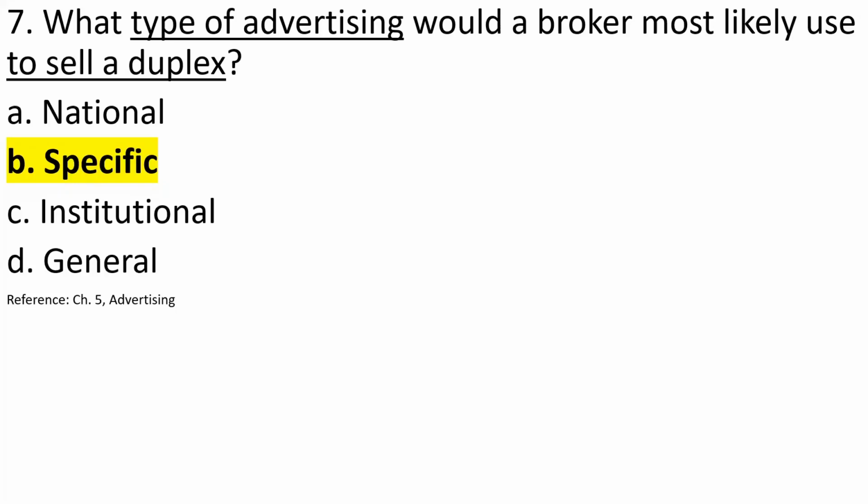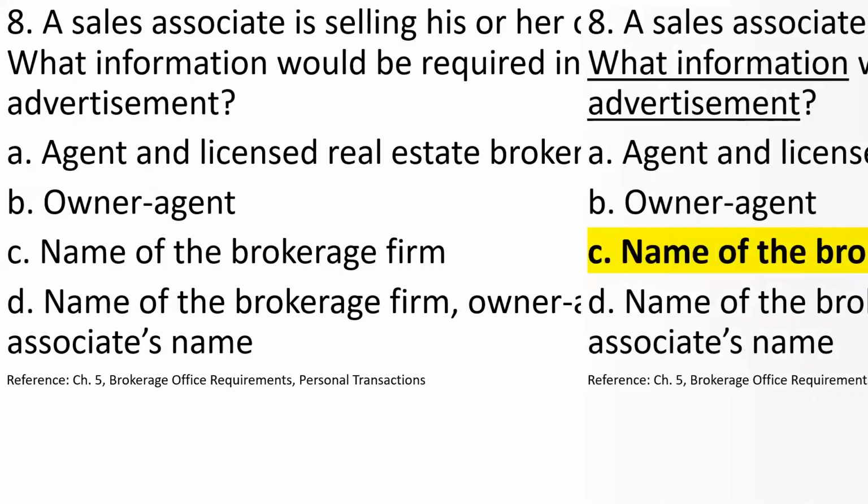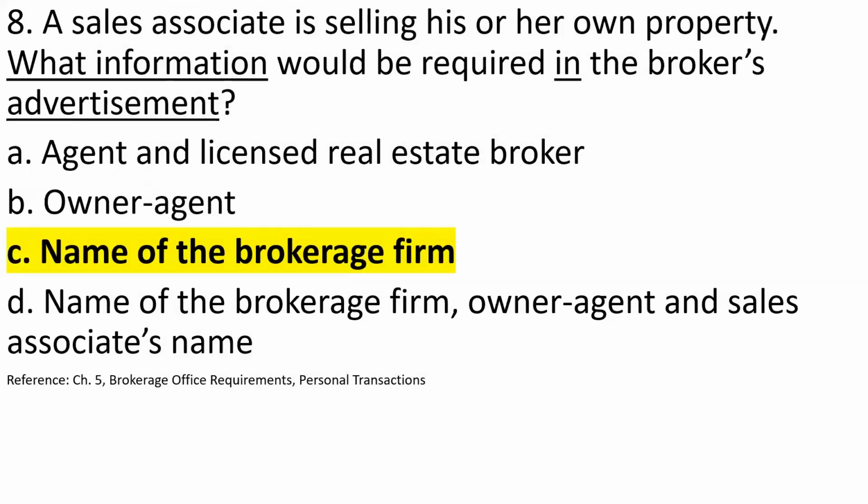advertising. Number 8, a sales associate is selling his or her own property. What information would be required in the broker's advertisement? Well, you understand whenever any real estate professional is advertising his or her own property, they don't necessarily have to advertise that they are a licensed real estate licensee, but every advertisement must contain the name of the brokerage firm. So that is the one thing that's required on all advertising, regardless of who's advertising it. If that person is a licensee who is associated with a real estate brokerage firm, the name of the brokerage must be on all advertising. Keep in mind, we are working under the brokerage name.